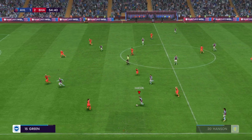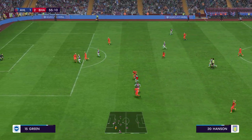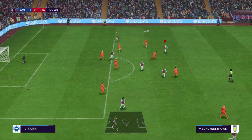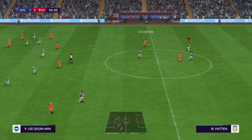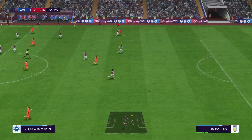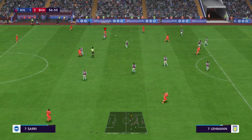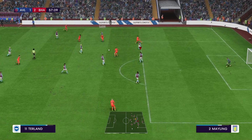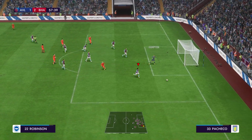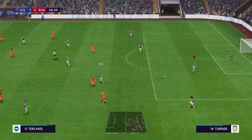Hansen. Getting forward. Well, it came to nothing in the end. And the counter-attack is on. Options available. Do they have the guile to open up the defence? Well, it peters out, but they still might be able to do something. Can she score? And it's come off the keeper. Well, that's the end of that for now.